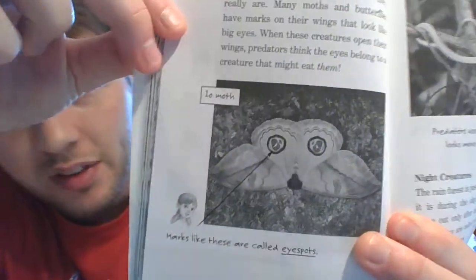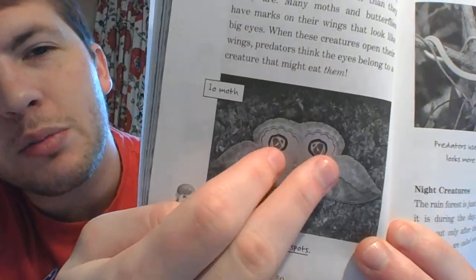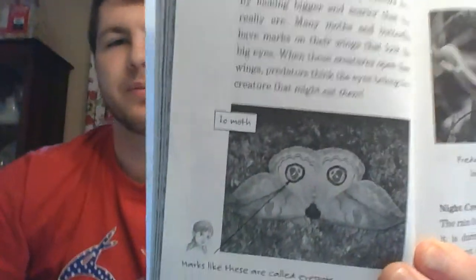Some creatures scare predators away by looking bigger and scarier than they really are. Many moths and butterflies have marks on their wings that look like big eyes. When these creatures open their wings, predators think the eyes belong to a creature that might eat them. So there's a moth here, and it says marks like these are called eye spots. You can see the photograph of the moth, and it looks like two big eyes to scare away the predator.